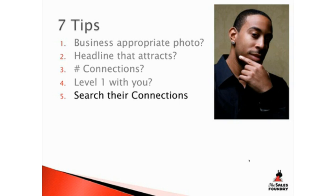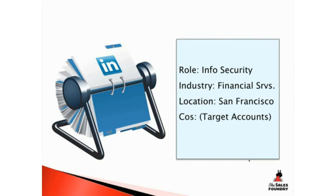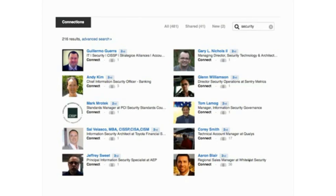So here is an example. Let's say that you are in the information security business selling software that protects IT networks. So you might be looking for people in that particular role. Maybe you're looking for people in the financial services industry in the San Francisco area, or you might even be looking for specific accounts like BlackRock or Schwab. Any of those things can help the sales manager determine if their sales reps are connecting with and have the right people in their network.